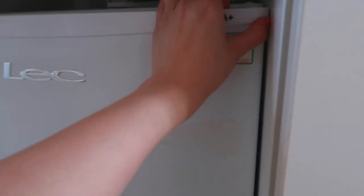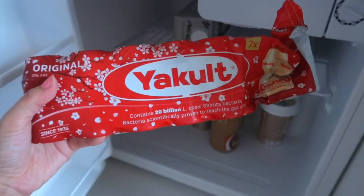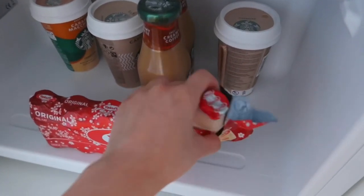Okay, but isn't this the cutest Yakult packaging ever? It's so cute. I'm gonna drink one now. And yes, I have multiple coffees. It's because they were on sale for £1.